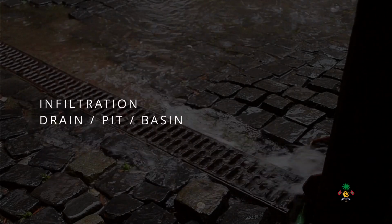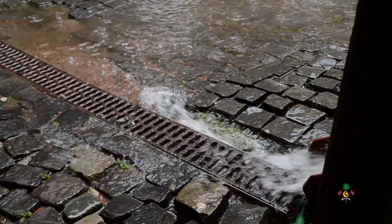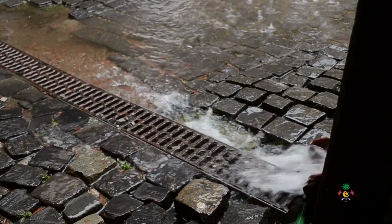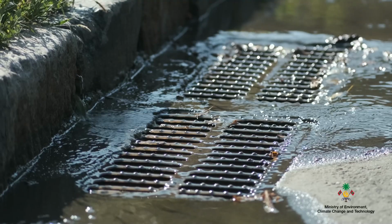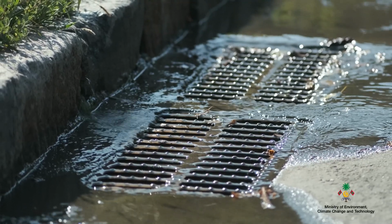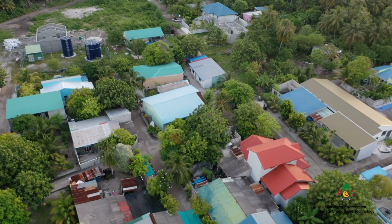Infiltration drain, pit, basin. It is similar to a dry well, but surface water is diverted to it through natural ditches. The drain, pit, basin is open to air and a berm can be constructed around it to prevent sediment entering it. An infiltration drain pit can be constructed on the roadside or road middle if it is a 2 lane road. An infiltration basin is to drain a large quantity of water.